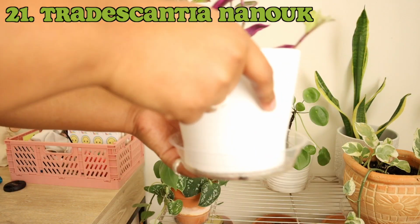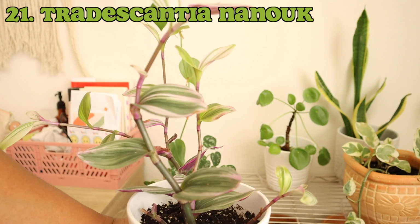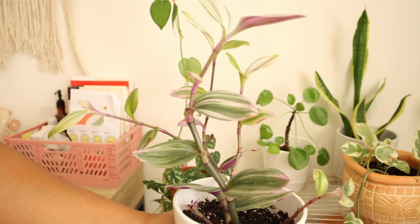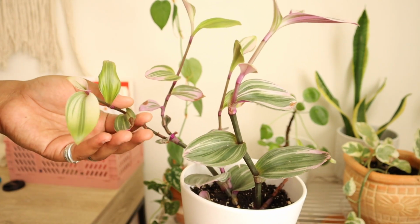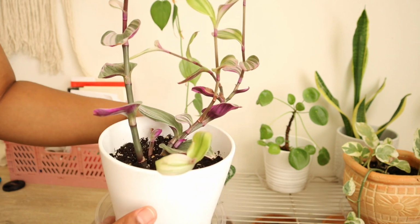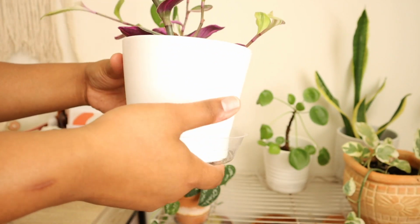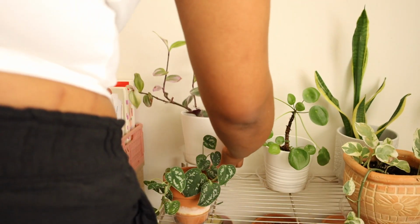And then right behind it I have the Tradescantia Nanook, I'm not really entirely sure how to say it, but here it is. I love this plant so much. I love all my plants, but the one problem I have is that it constantly gets crispy, and I'm not really sure why, but this plant grows so fast. There's so many babies in there and it's just so crazy to me, but overall it's a really good plant and grows super fast.